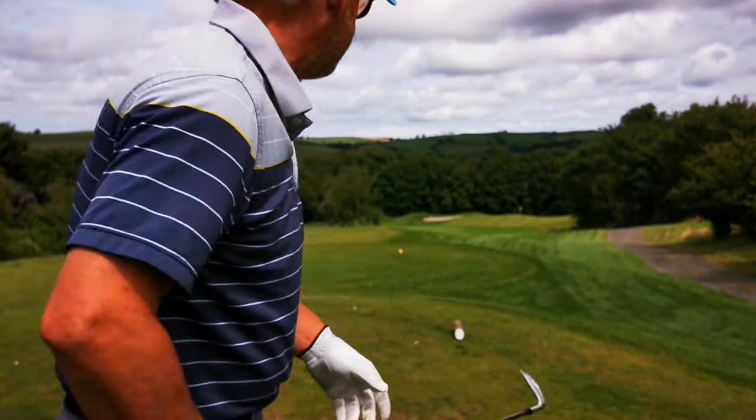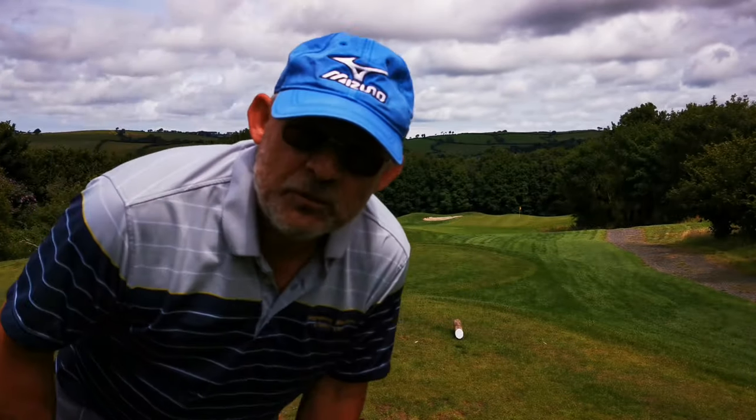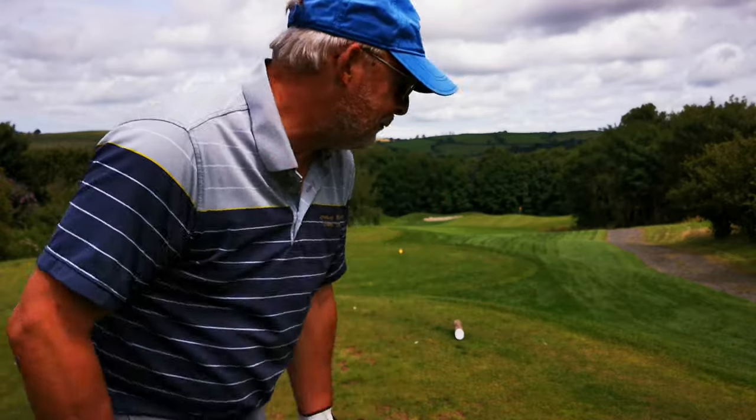Can't beat a downhill par 3, can you? And I've got a downhill par 3. Wind's off the left. It's 140, but I'm still going to hit a 7-iron because I'm worried about the wind.